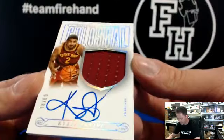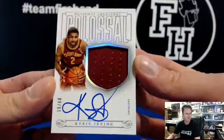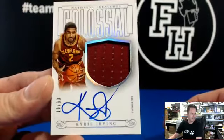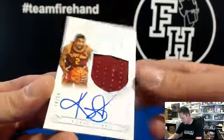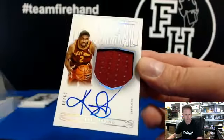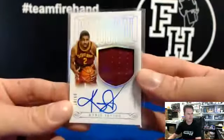Colossal autographed jersey of Kyrie Irving, 18 out of 60 for the Cavs. Our first colossal autograph in five cases. Kyrie patch, Kyrie auto, and the dual auto for the Rockets. Had a good break.